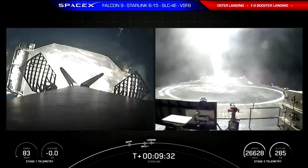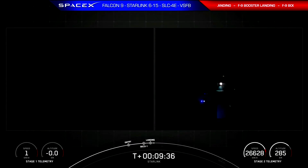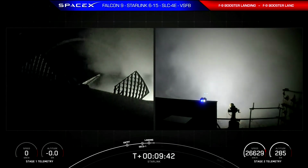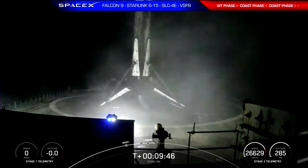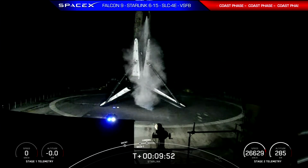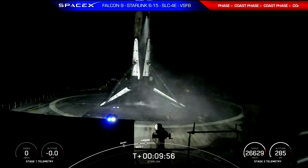Stage 1 landing leg deploy. Stage 1 landing confirmed. And there you heard and saw our Falcon 9 first stage has successfully launched and landed for its 10th time. Today's landing marks our 208th overall landing of an orbital class rocket, including Falcon 9 and Falcon Heavy missions. And with confirmation of second engine cutoff, good orbit, and first stage landing, that'll wrap up our coverage for now.